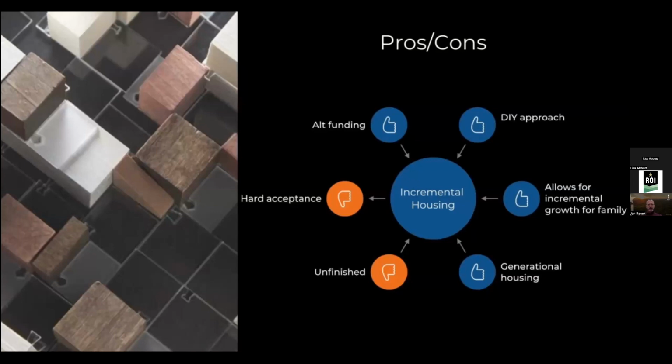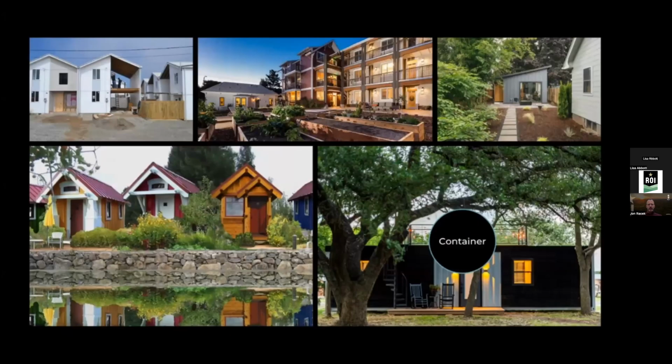Some of the pros and cons about this: there is maybe a hard acceptance. The market might not accept this kind of dramatic type of incremental housing. The idea that the house might be unfinished would probably be pretty unappealing to a large neighborhood. But some of the pros are that it allows for incremental growth for a family. This idea of generational housing again. Maybe it's a DIY approach where if you build the major systems in a house, someone who's a bit handy can finish the house themselves. So I think there's some potential there. I think it's an interesting model that should be explored.